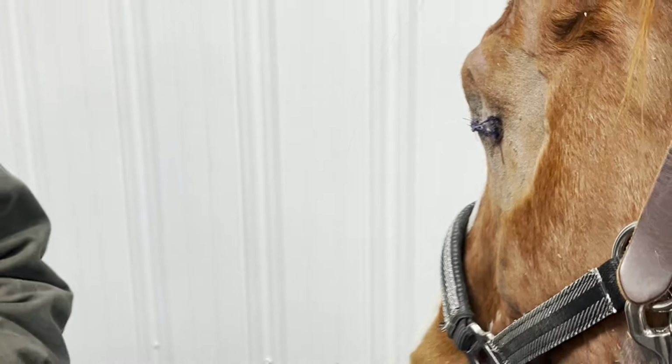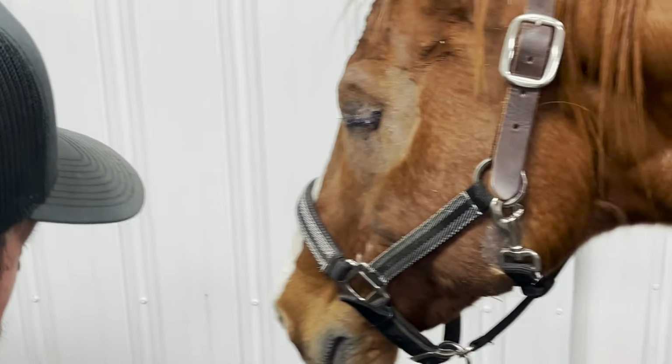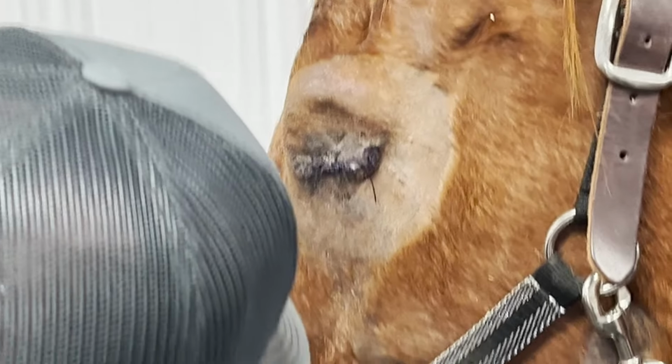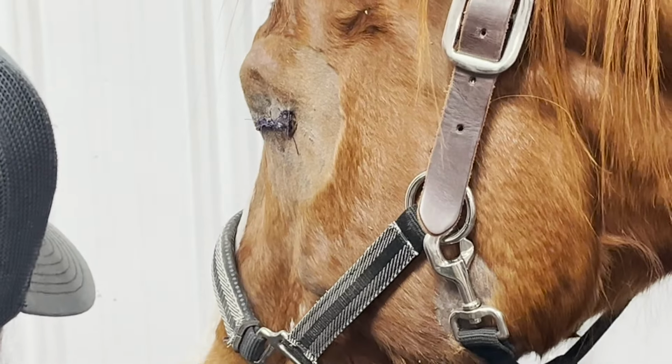And she's been non-visual in that eye, so I think she's accustomed. Over time, that'll just start sinking in more and more. She's probably got a big blood clot in there still.